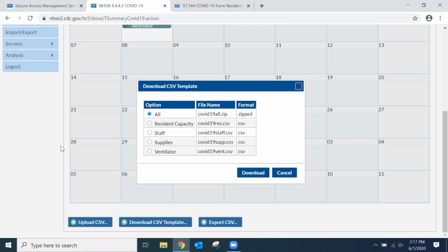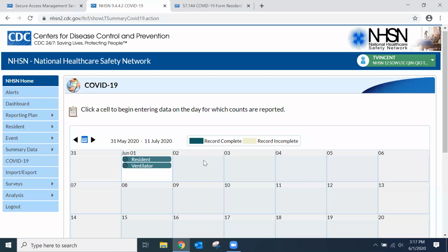So for me personally, a person that likes to work in Excel, this would work really well for me. But some folks would prefer to come in daily or maybe every couple days and do it this other way. I don't see that there's a wrong answer.